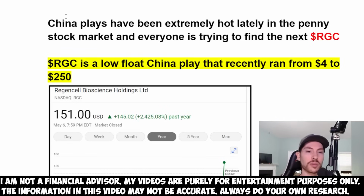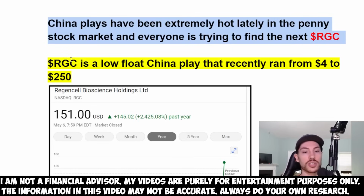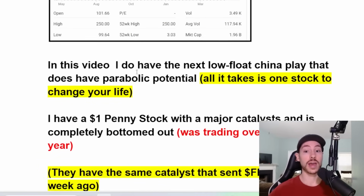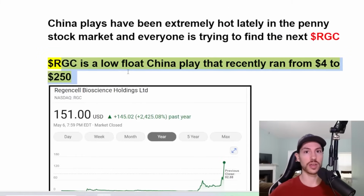But in the penny stock market, China plays have been extremely hot as of lately, and everyone is trying to find the next ticker RGC. So what happened with RGC? This is a low float China play that recently ran from $4 all the way to $250 per share for just around a 6,000% gainer.